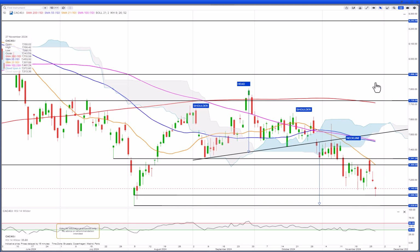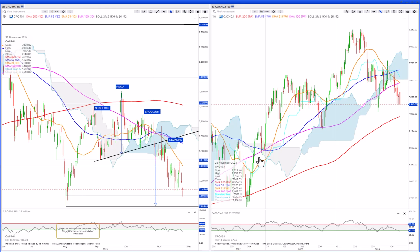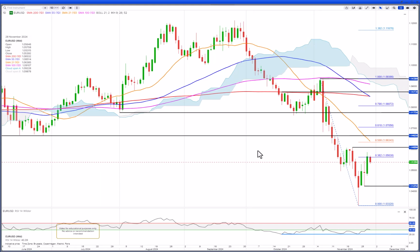If you just quickly look at the weekly chart, we can see what's actually going on. It is in these areas here, just above 7,000. We could see lower levels, and I think we'll get that in the coming days and weeks. For CAC 40 to have a chance to turn around, well, it needs to get back above 73.40, sorry.